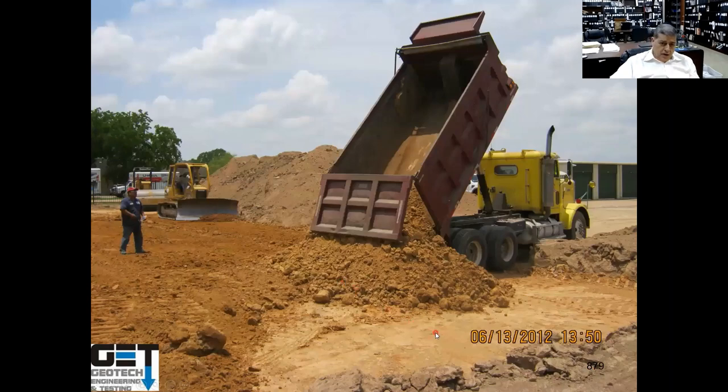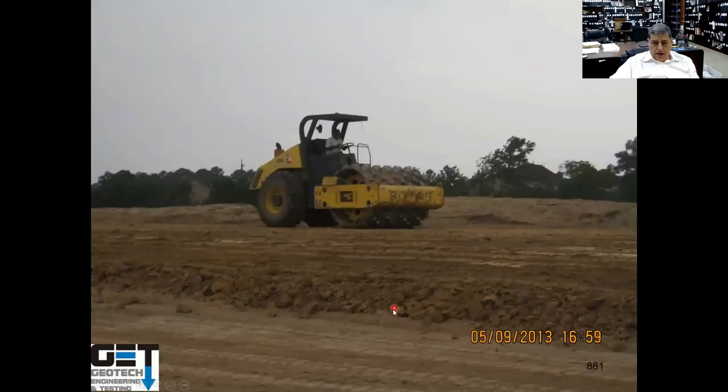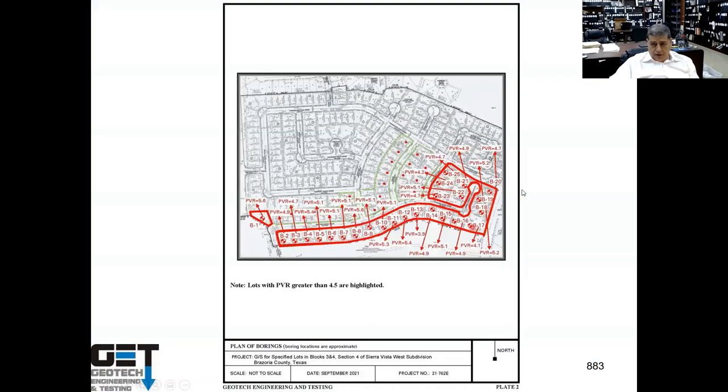Select fill: you bring in fill to your lots, low PI soils that don't expand and shrink, non-expansive soils, and you compact it and build your pad. Or on a lot of subdivisions, we're doing moisture conditioning. Here's a lot for a subdivision.